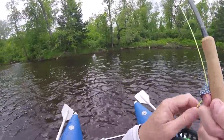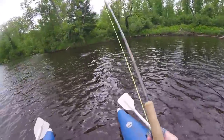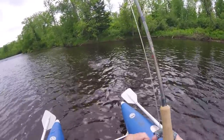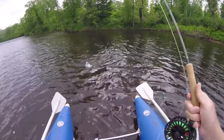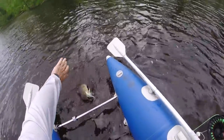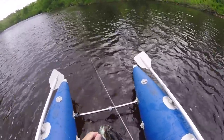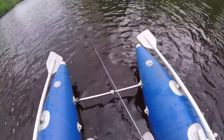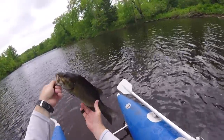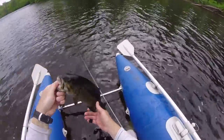Oh, goodness gracious. What was that? Hope that's a smallmouth. That was just too cool. Oh yeah, it is. And a good one to boot. Nice. Very nice. Easy now. There's a great, just a great size bass right there. Take them all day.